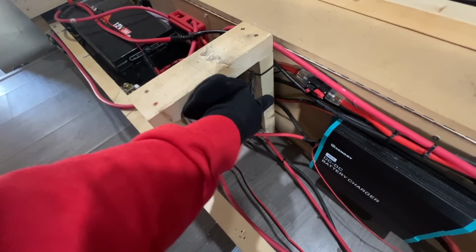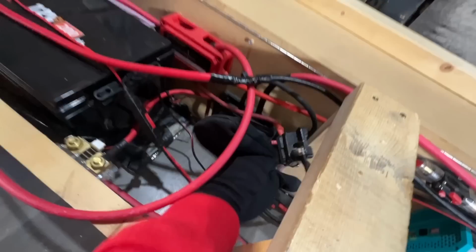Hi-ya, hi-ya. I think those are just holding that circuit breaker. Yep. Such a professional build. If you would like to hire me, don't. And if you've ever wondered, does Vanlife Plus own a nice pair of dress shoes?